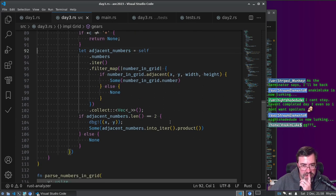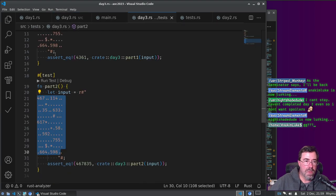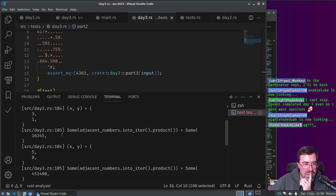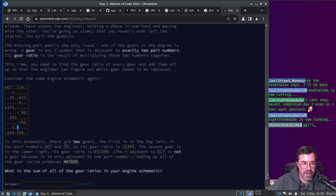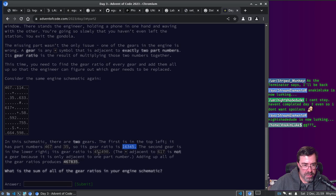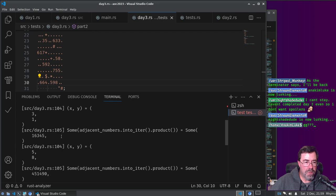So there are two of them, right? If I put a DBG here. $16,345. That is indeed what we're supposed to get. And then the second one was $451,490. That is correct. And then it did an attempt to multiply with overflow, for when it multiplied those two numbers together.